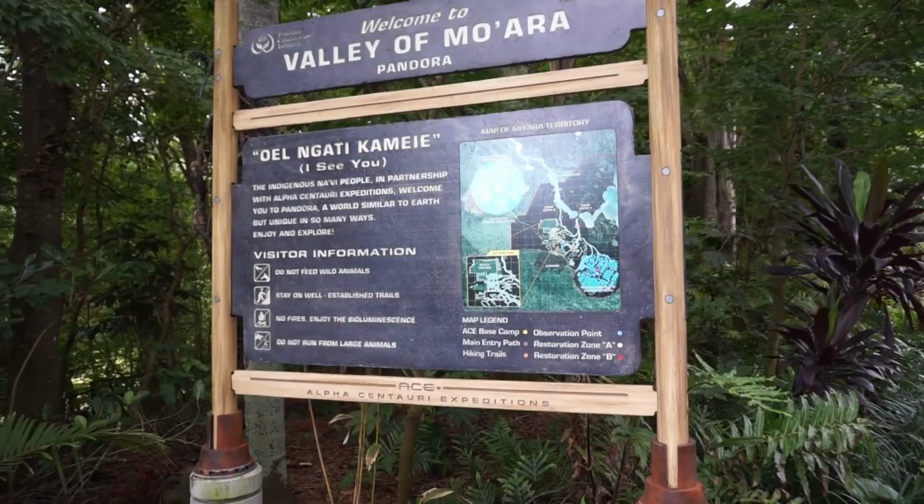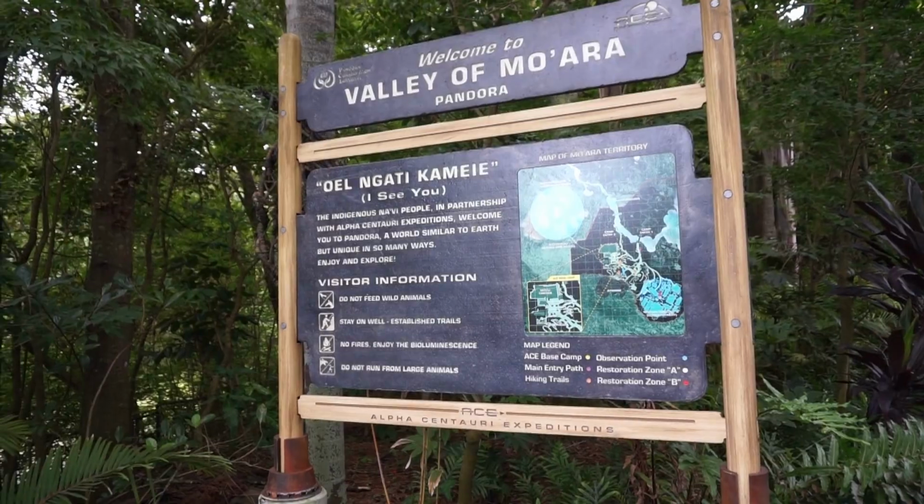And today, I'm in Animal Kingdom, and I'm starting the adventure here in Pandora with the floating islands behind me. Yes, this is where the adventure is beginning. Let's go. We are now entering the Valley of Moara.